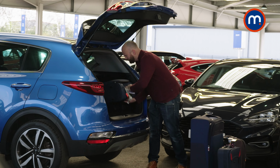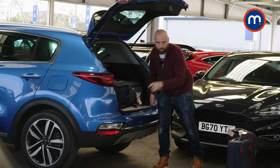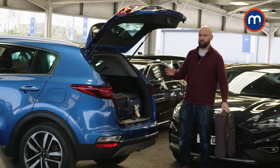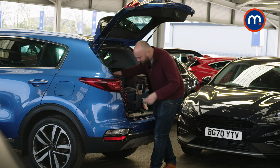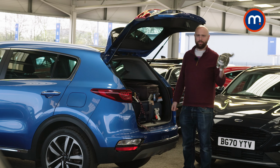But the boot really is big enough for everything you need for a holiday as a family of 4, unless you need to take a massive pram or a dog or anything like that. Now, GT Line and GT Line S models get an LED light in here and also a removable LED torch, which can be handy for finding lost cuddly toys.